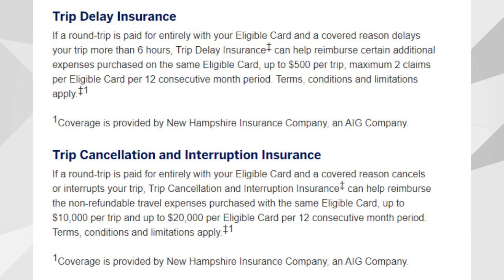You're also going to be receiving trip delay insurance, so if your round trip is paid entirely with this card, it can help reimburse certain additional expenses purchased on this card up to $500 per trip. There is going to be a max of 2 claims per eligible card per 12 consecutive month period though. You're also going to be receiving trip cancellation and interruption insurance. So what this is going to do is help reimburse the non-refundable travel expenses purchased with this card up to $10,000 per trip and up to $20,000 per eligible card per 12 consecutive month period.